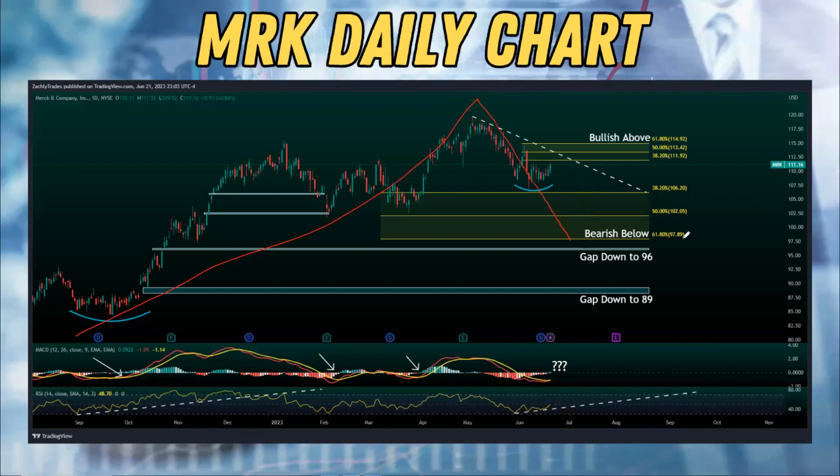And even if we pull back all the way here to 97.89, this is all healthy retracement territory to potentially continue the uptrend, right? These are our major Fibonacci retracement levels here. We have the 38.2, 50%, and 61.8. These are the three most common and well-respected fib levels. And the price levels at those specifically are going to be 106.20, 102.05, and 97.89.